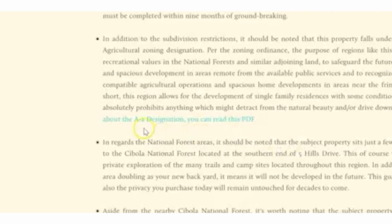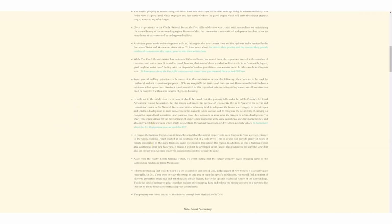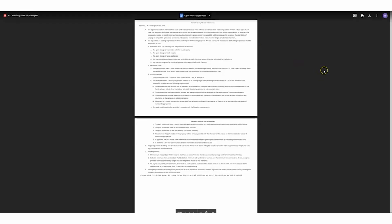Whatever the case, guys, if you click on this link, the A2 zoning designation will take you to this PDF where you can read a little bit more about that. Of course, there are some restrictions that are not enumerated in the covenants that are kind of defined here. There are some restrictions that are defined here that are also defined in the covenants. Basically, what I have explained to you at this point, which is that it's a residential lot.